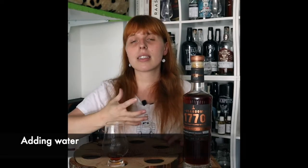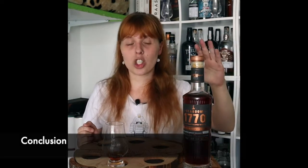So just try it with water as well. Then it's getting even creamier and fruitier, and you also have more roasted notes, so that's pretty cool. I like both, with or without water, and anyone who likes sherry, go for it. If you get your hands on it for a good price, take it. It's really good. I definitely would buy it again. I paid around 80 euros. Yes, I would buy it again for sure, because it's a really cool, complex one. You always discover something new, and if you like sherry whiskies, go for it.